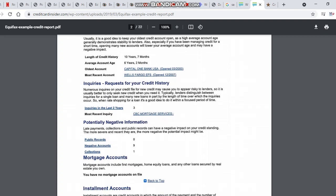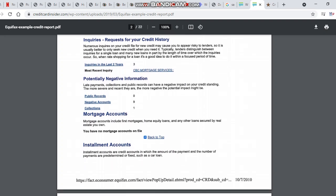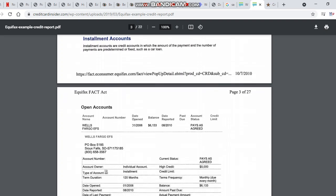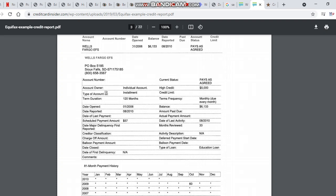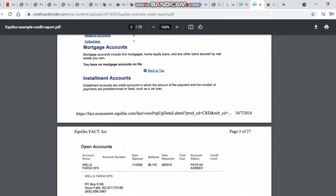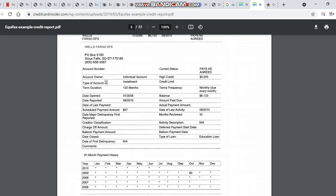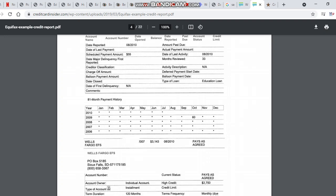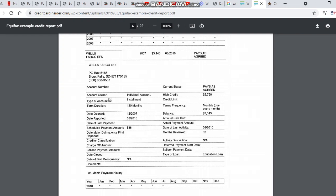And it looks like it's a positive account. This individual had 3 inquiries, potentially negative information. He has 1 collection. He has no mortgage, or she, I don't know. Okay, this is another open account, or I think this is the detail of this same account right here. Yeah, Wells Fargo, EFS. So it's just giving you the history of it, where it originated, owners belonging to some entity in Sioux Falls, South Dakota. That's all important because this address right here is what you're going to end up having to contact.